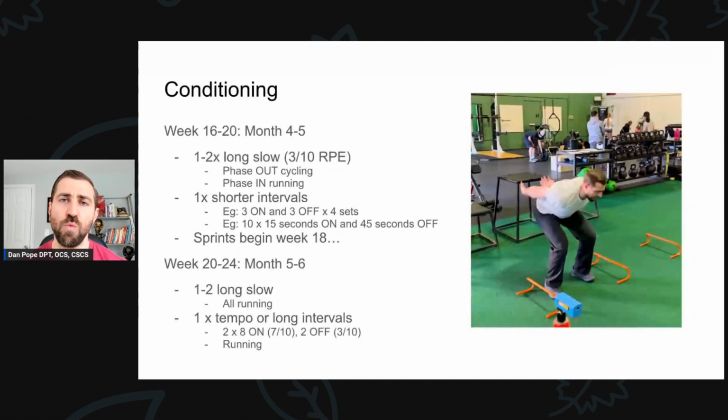So we're going to be doing 1 to 2 times a week on some sort of long, slow run. And it's going to be a combination of cycling as well as running. Okay. 1 time a week, we're still doing our bike work with a higher intensity, and we're going to stick with our shorter intervals. We can shorten them up a little bit if we'd like to. Again, it depends on the sport, it depends on the athlete, but we want to get our high intensity work in with a bike, right? Because if we introduce sprinting right away, not super effective, might end up hurting your athletes.